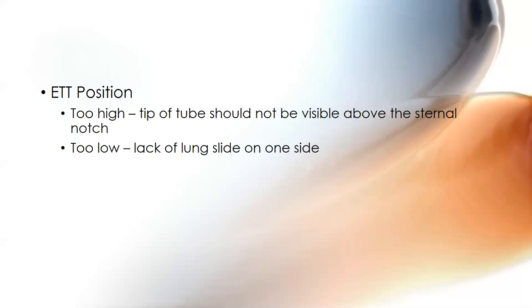If your tube's too high, one, you'll hear a cuff leak, right? Two, you can scan right in that sternal notch and show the tip of the tube. It is challenging. It is hard to do. It is not something I do in my daily practice. If your tube is too low, then you're not aerating one lung. If you main stem the right, you won't get air on the left. So this was someone's argument that you don't need a chest x-ray post-intubation. You throw the probe on, you hear breath sounds, you see lung slide on both sides, so the tube is definitely not too low. If it's too high and you're not hearing a cuff leak, it's probably fine.